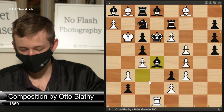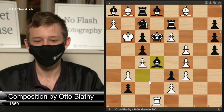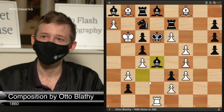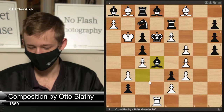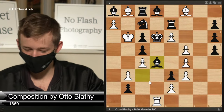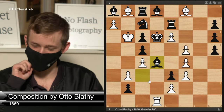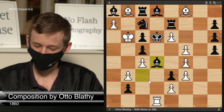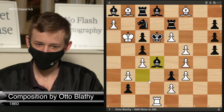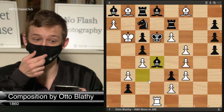So I'll give you a hint. Imagine the current position, except it's black to move. Is black in Zugzwang? The chat says someone put this position into Stockfish. Stockfish can't help you here, I'm afraid. 270 is just a hair outside of its horizon. Or 290 even, 8 and 290.